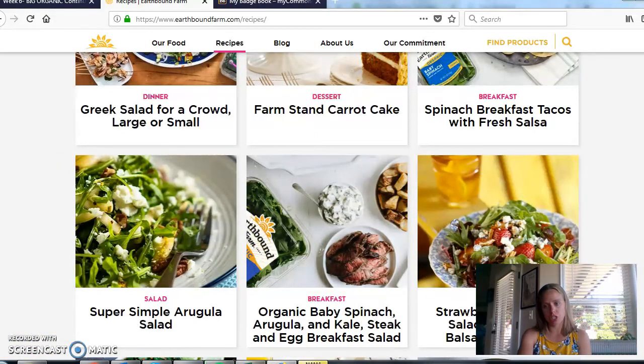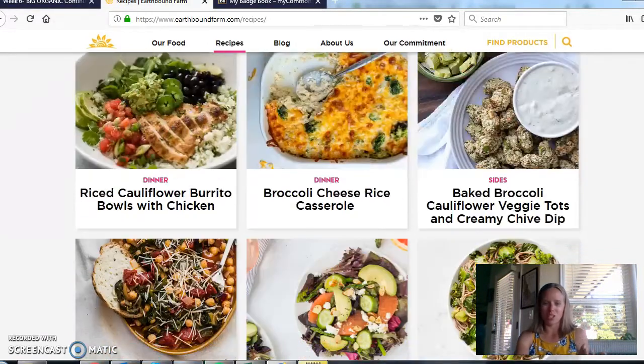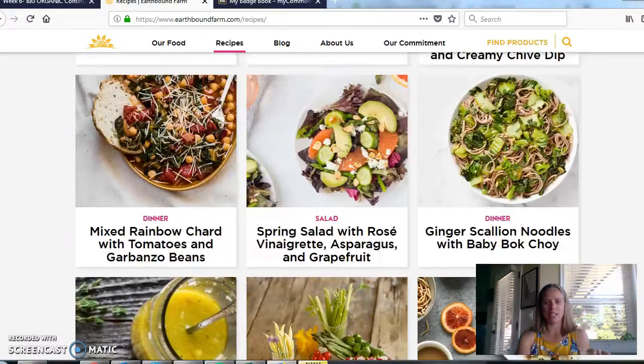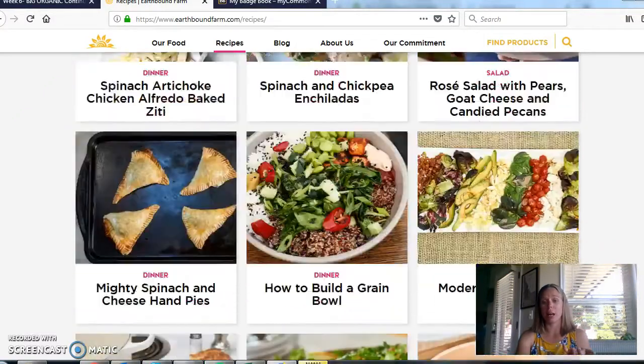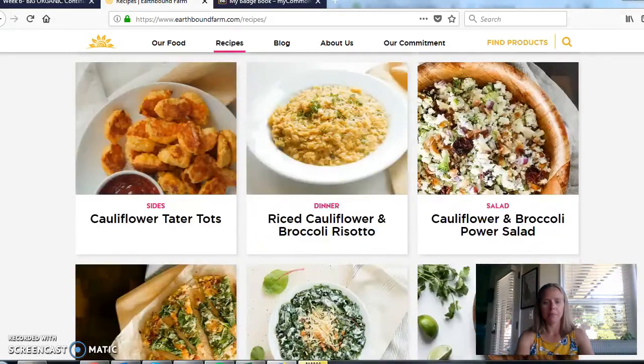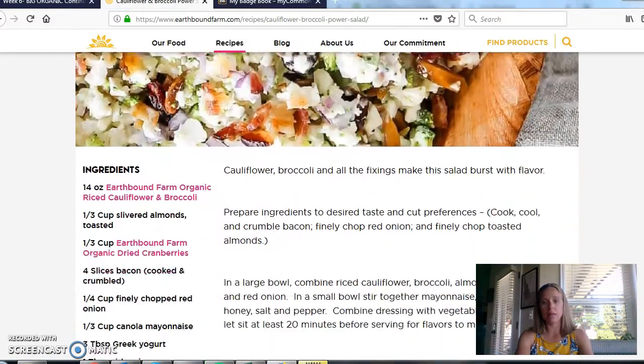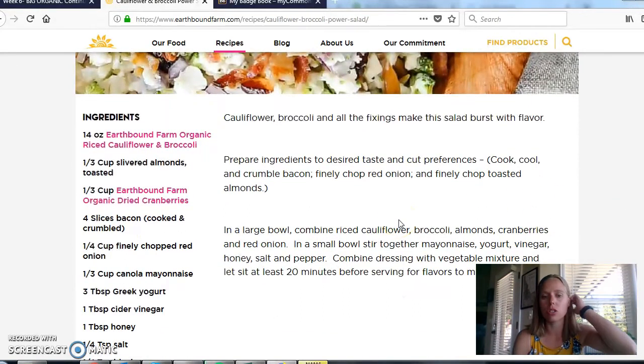So I would encourage you to just scroll through here. I am a visual person, so I like to look and see what looks visually appealing to me. And then, after you find something, I would certainly click on it and read what that recipe is. Then your assignment for this week is to talk about that recipe. So tell me what the ingredients are, how you prepare it, and if this is a recipe that you might consider trying in the future.